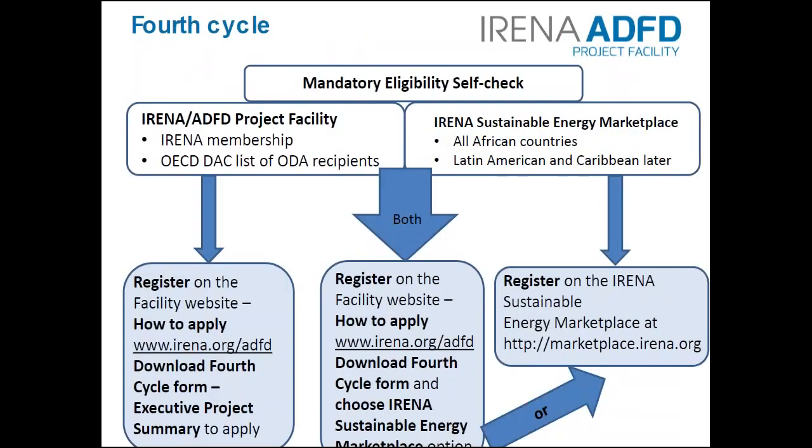We're now on the slide in which it mentions there's a mandatory eligibility self-check. Here, this is from our website, and in this cycle we decided to add this because we have a new platform called the Sustainable Energy Marketplace, which is covering all African countries. Here on this part of the website, you can check whether your project is in an eligible country. You'll find through this process of checking on the website that the project could be eligible for the facility only, because it may be in countries which are not in Africa, for instance.